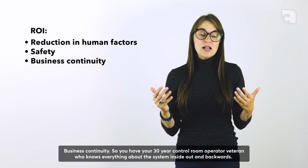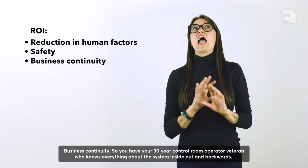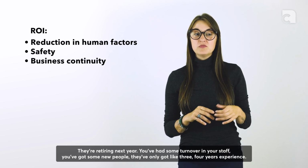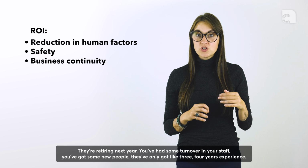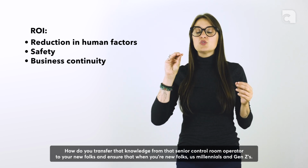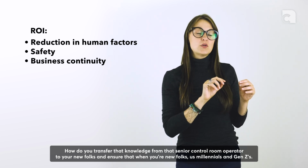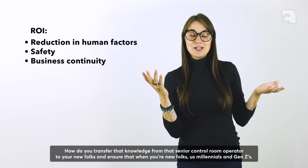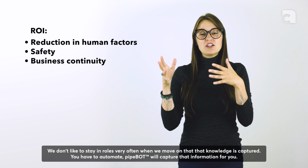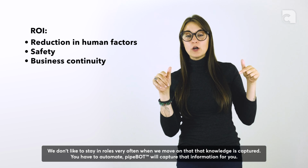Business continuity, right? You have your 30-year control room operator veteran who knows everything about the system, inside out and backwards. They're retiring next year. You've had some turnover in your staff. You've got some new people. They've only got like 3-4 years experience. How do you transfer that knowledge from that senior control room operator to your new folks, and ensure that when your new folks, us millennials and Gen Zs, we don't like to stay in roles very often, when we move on, that knowledge is captured? You have to automate. pipeBOT will capture that information for you.